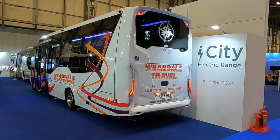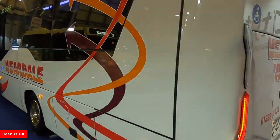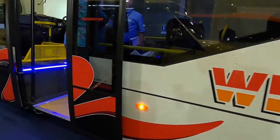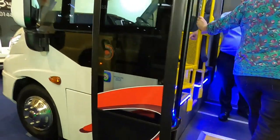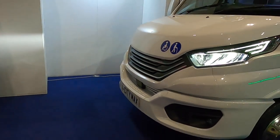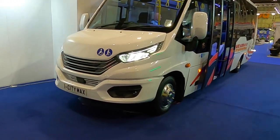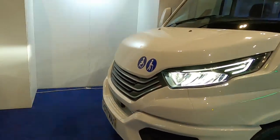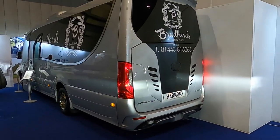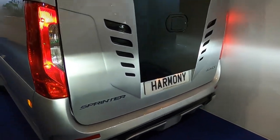On the Isles bus stand, we have an iCity Max for Weardale travel. Low floor vehicle. This one is based on an Iveco Daily. Full PSVR specification. Then we have an Isles bus Harmony. Bradford's executive travel. That's based on Mercedes-Benz Sprinter 515 CDI.